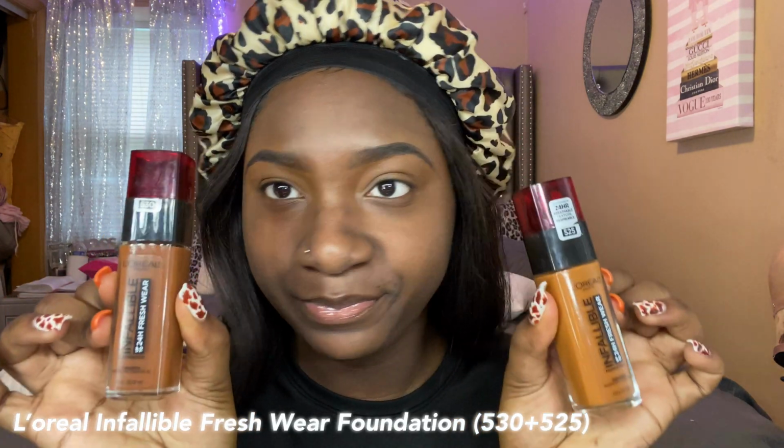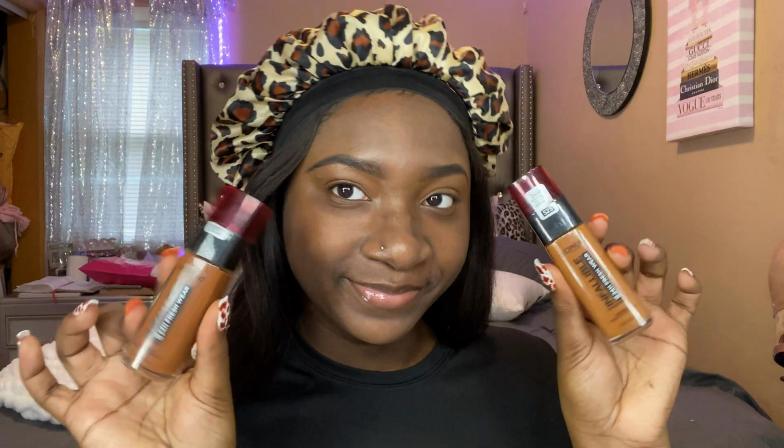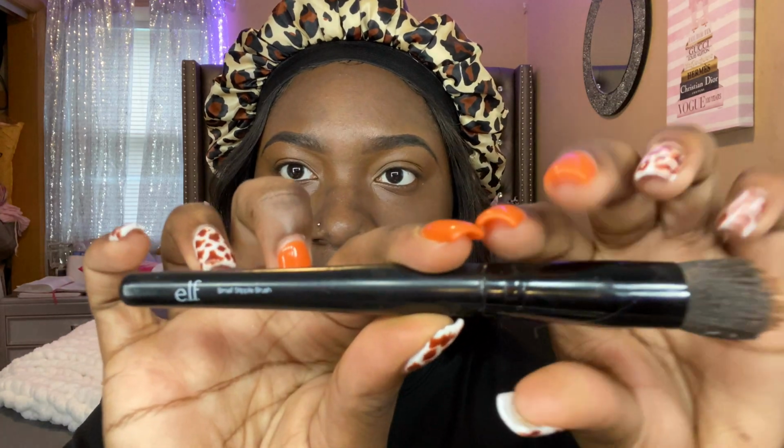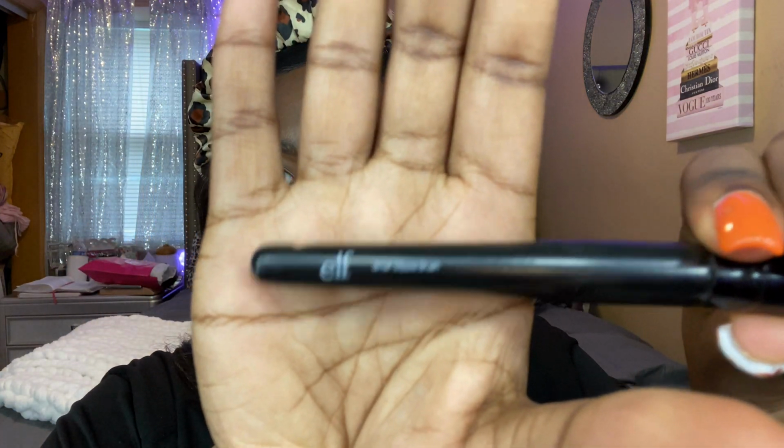And now I'm going to be mixing my L'Oreal Infallible Fresh Wear foundations. I use the shades 525 and 530 to get my perfect shade. Now, these are not a matte foundation, but I just love this foundation still.